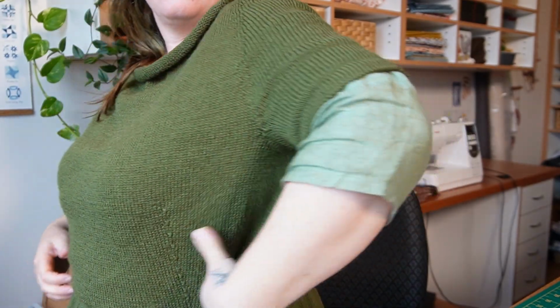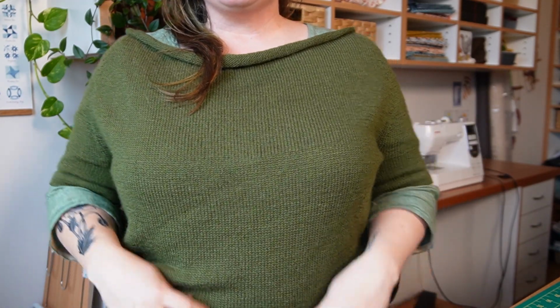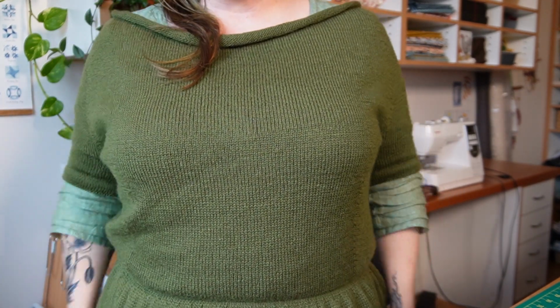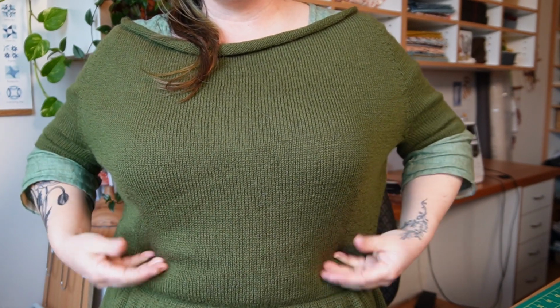The one big issue I have had is that the bodice has turned out much larger than I expected. So the skirt fits fine, but this bodice has a lot of fabric at the side. And it's okay, it doesn't bother me too much, but you can see that there's fabric here. And to be honest, this waistband part, that's where it sits, and I actually would prefer if it sat up higher.